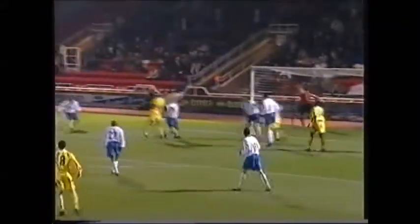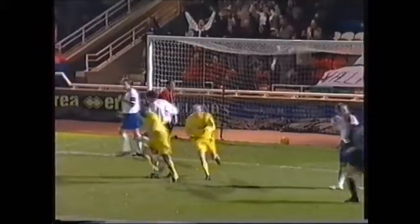Should come in this time. Over it comes. A free header. And it's a goal! Yep. It's a goal for Tranmere, and it's Harrison who's got the equaliser.